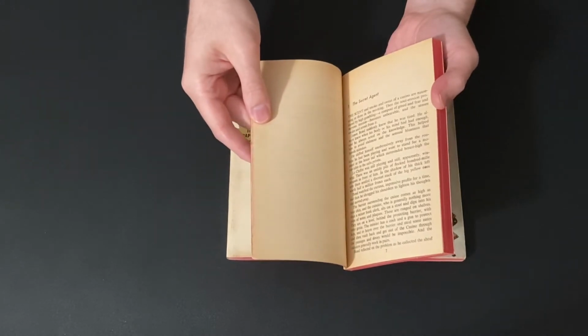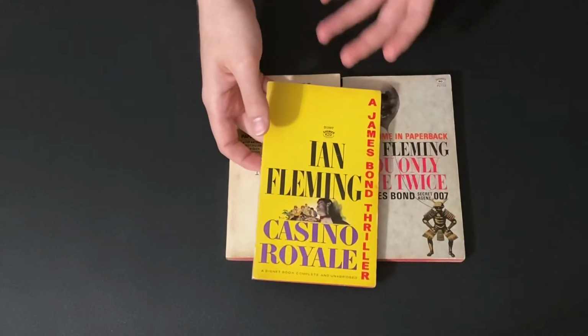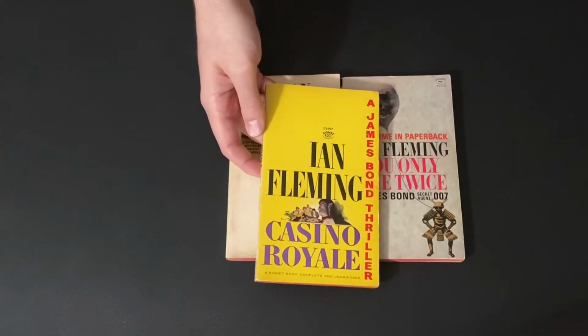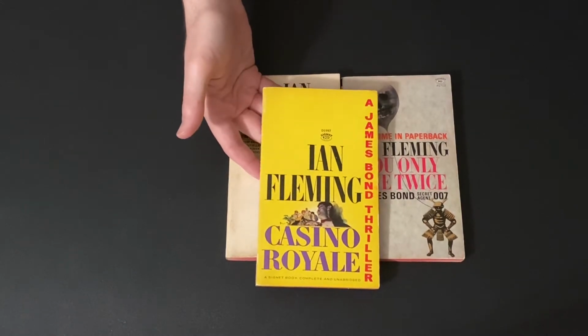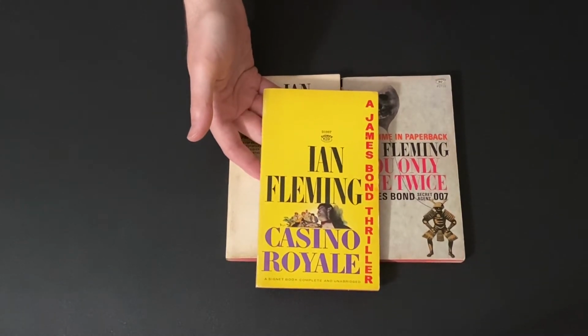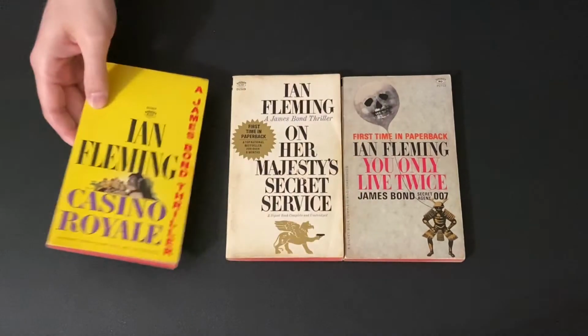So this is just a nice condition copy for me to add to my collection. And again, there are so many variations in the US Signet paperbacks that when you really get into collecting these, you kind of have to have multiple copies of what seems like the same book on the surface, but there are a number of variations.